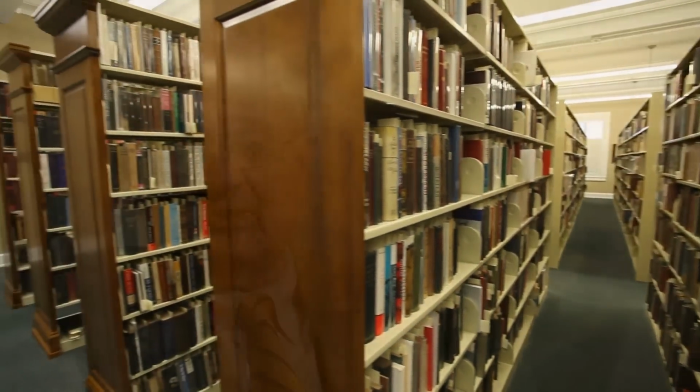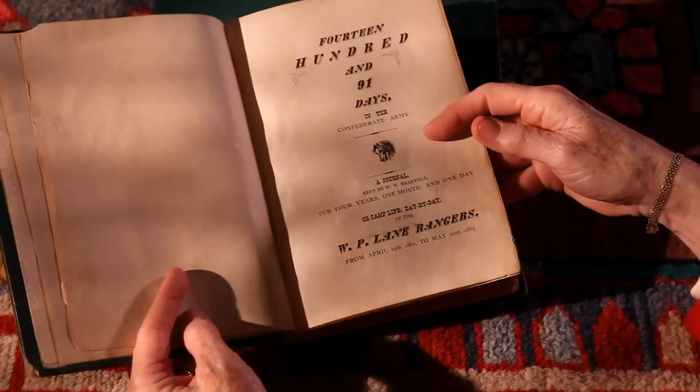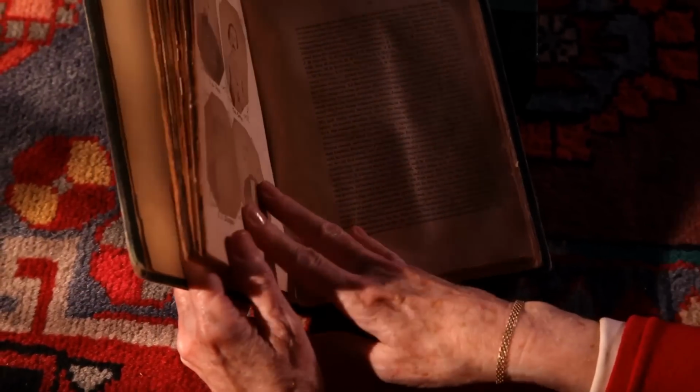I just found an outlet in collecting books and other types of things, a lot of documents and maps and related things. So it's been something that has consumed most of my free time, except for my family and the books. I don't have a lot of outside interest.